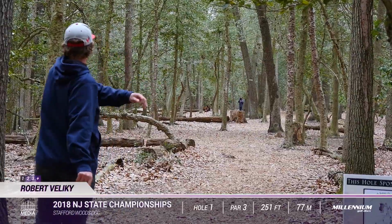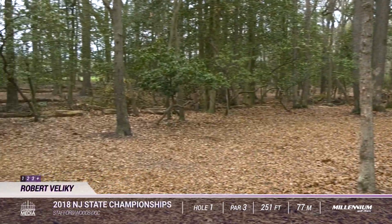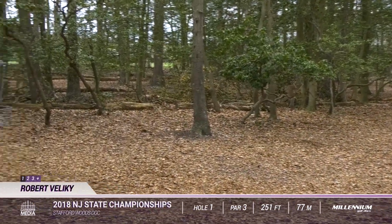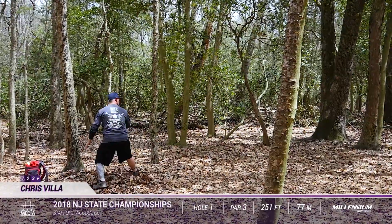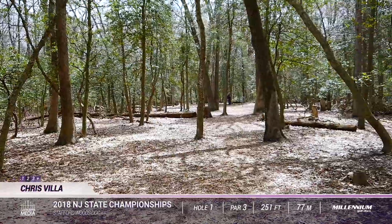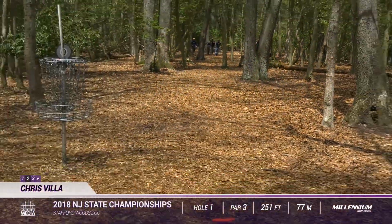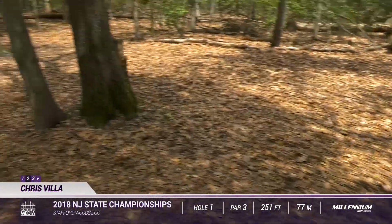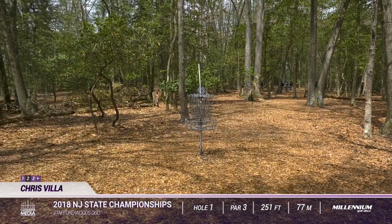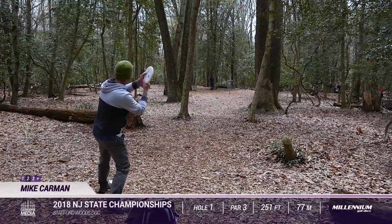It looks like he's going to take a very similar route, getting real close to that tree, but he's got a manageable up shot from here. Yeah, he'll be able to run that. I think it hit a little small branch, kind of died out on him. So we have Villa here looking for his up shot. He did have that lane, but again, a lot of distance. Yeah, he came in a little hot there. He's going to be putting back. It's a long look for a par look.